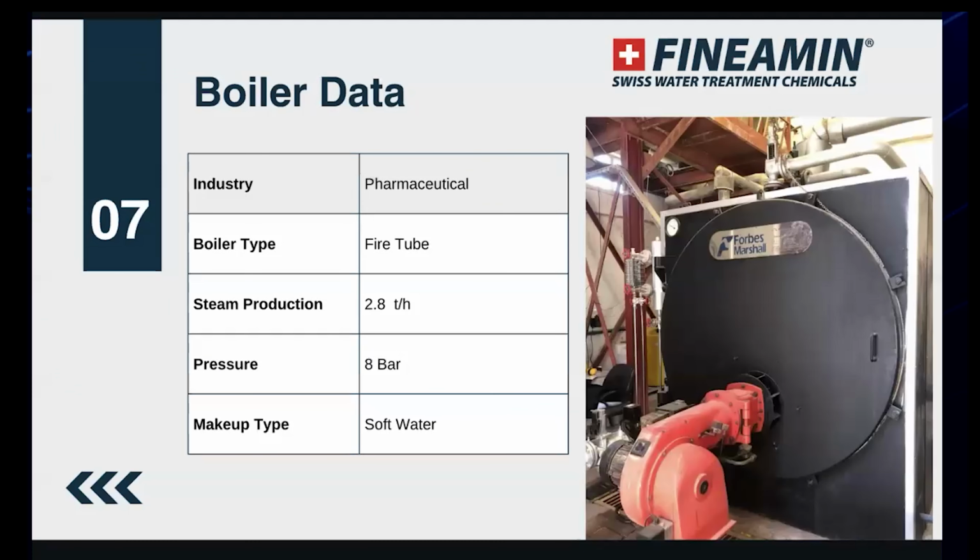So they were curious to see how it went after a short term of treatment, 3 months just with Fineamin. It's 2.8 ton per hour. It's a fire tube boiler, Forbes Marshall boiler with pressure 8 bar, and also they use soft water. So Fineamin is also used with soft water.